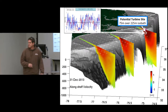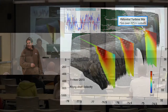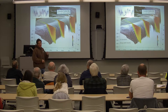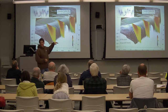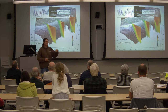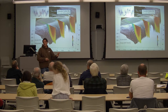Yes? The 75 meter depth, was that chosen because that was the optimum, the best depth for putting equipment down there, or it was the best depth for current? So we've looked at all the depths at that location, but we have chosen to highlight the 75 meter depth because that's about what the turbine axis location would be, so that it was low enough underneath the surface of the water to not be affected by waves and ship traffic, but still in enough of the resource to get current speeds.